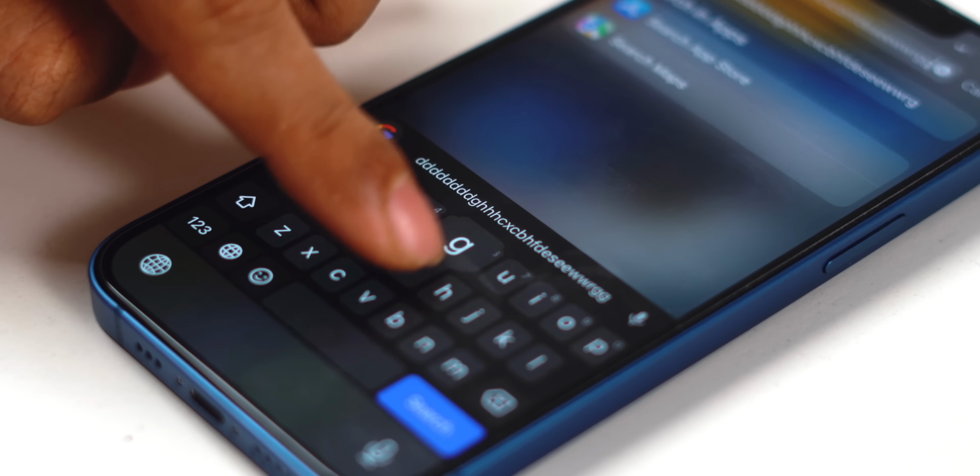Now these are a few starting challenges I faced moving from Android to iPhone. Every Android to iOS user will face these challenges. It has nothing to do with iPhone 13. So now let's talk about my iPhone 13 experience, with what I liked and disliked about the iPhone 13.